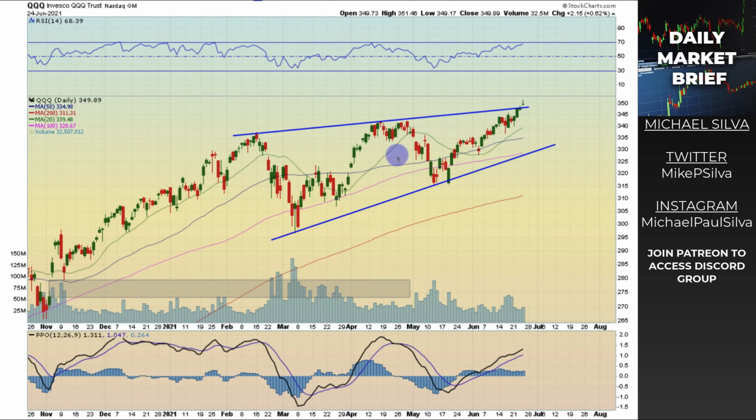These types of patterns, these rising wedges, or yeah, I'll just call it a rising wedge, can get overthrows. When they get overthrows, they might come back to backtest it, or they might reverse themselves and come lower, and then we would have to just see what takes place from that point.